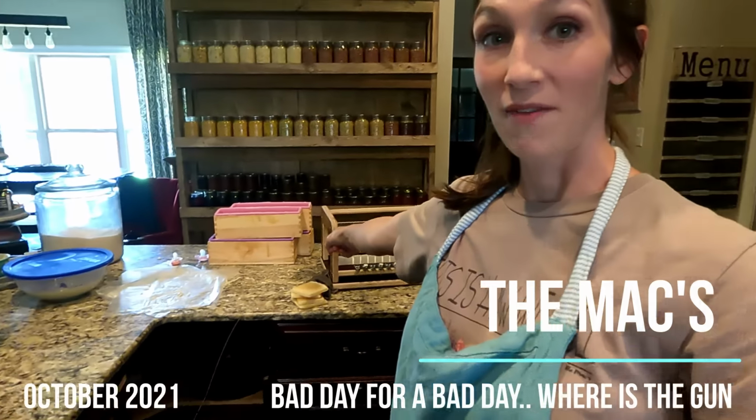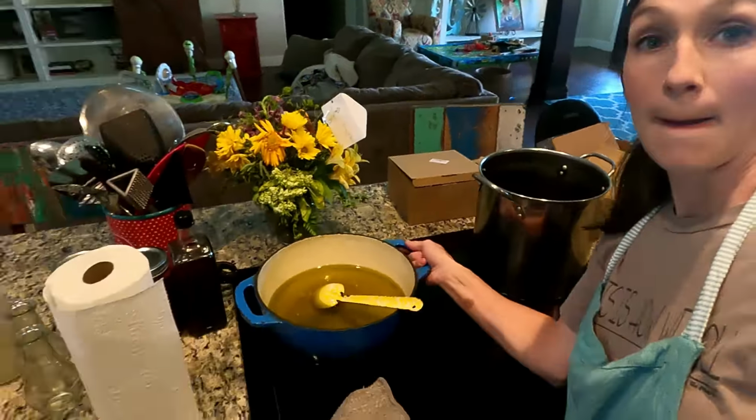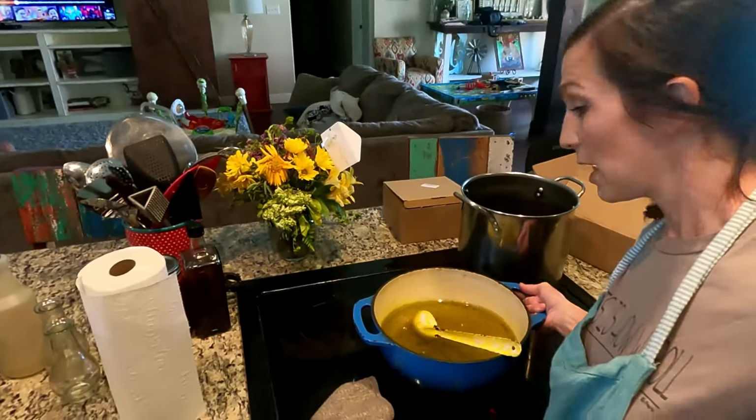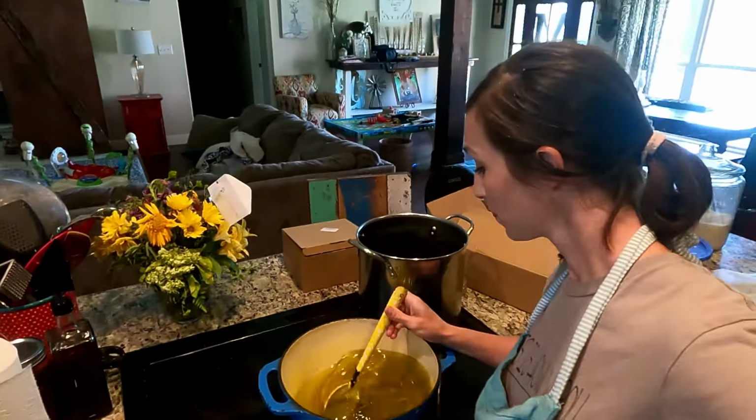Today is another soap making day. I've been cutting soap. I have my oils melting down here, and I'm about to check the temperature of them. Time that I have been cutting soap, I'm about to take up to my stash upstairs, and I'm gonna show y'all the progress that I've made in making soap every day for a lot of weeks now. So y'all come take a look.